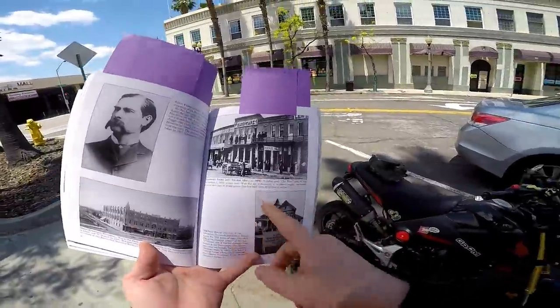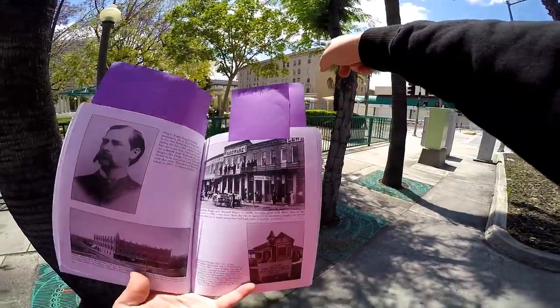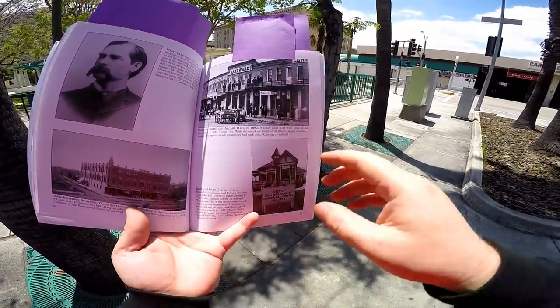But it says Court and E Street. Unless it stood in one of these locations, that's an old building for sure right there. But that's definitely not it.